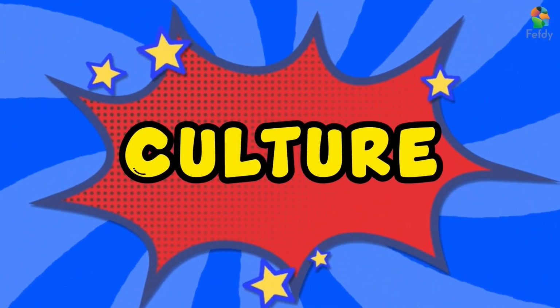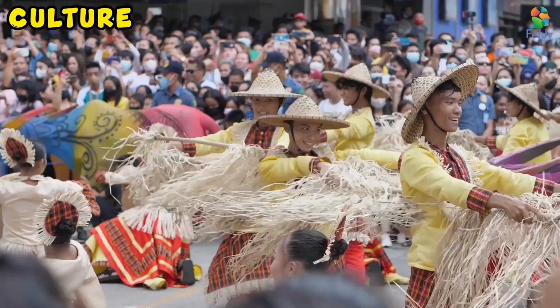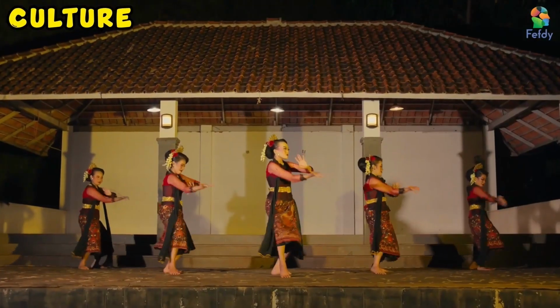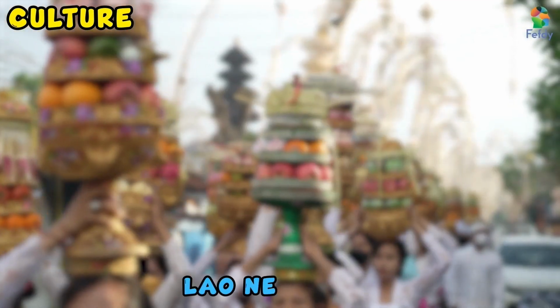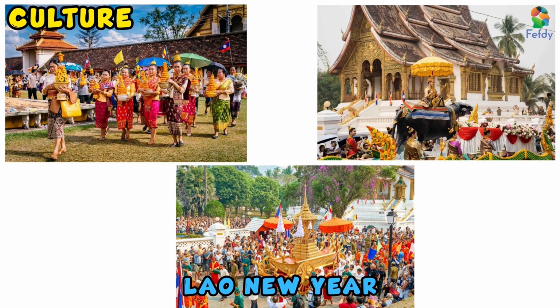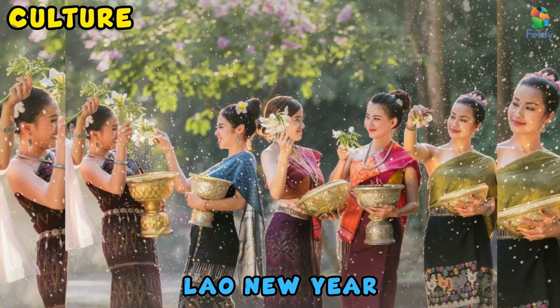Culture. In Laos, people love singing, dancing, music and celebrating festivals. They have a big party called the Lao New Year where everyone gets wet in water fights and has a lot of fun.